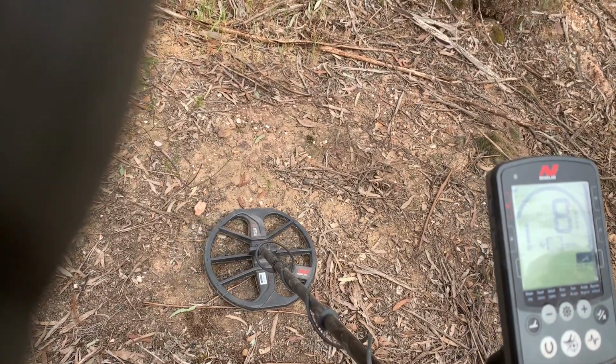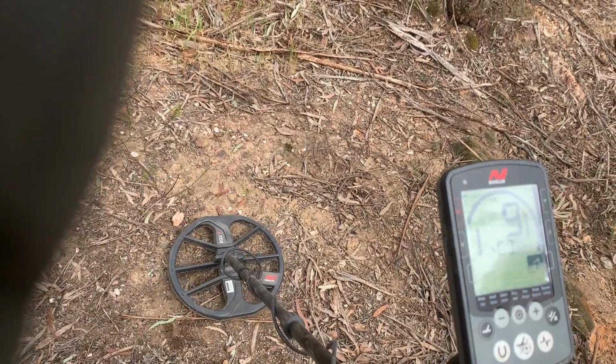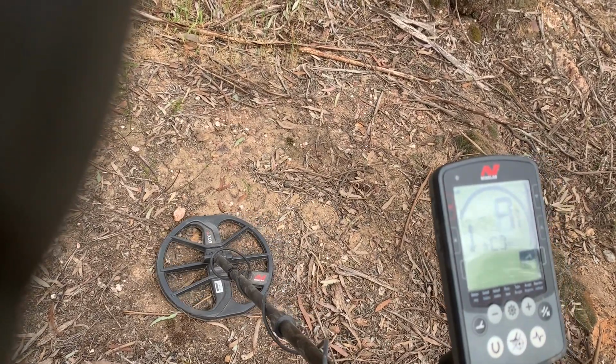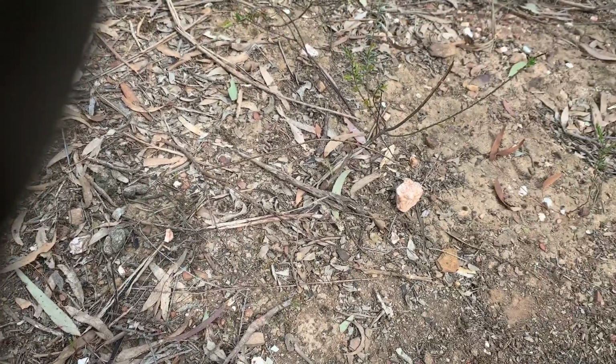The numbers are a bit jumpy. There we go. Yeah, so that surprised me. It is a very, let me pick it up here. It's almost like a shotgun pellet.